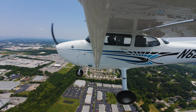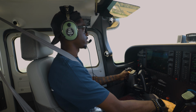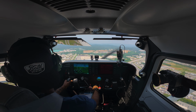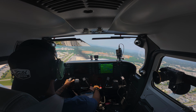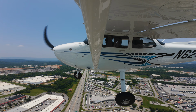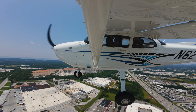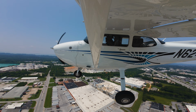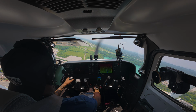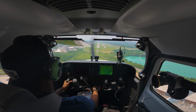Alright, we're on base right now. Our runway over there. Yeah, I see it out there, good. I trust ATC. Go ahead and put a little power in. Go ahead and make our final turn. Get it up to 70 knots. Alright, going kind of fast, so I'll put my last notch of flaps in, slow it down.